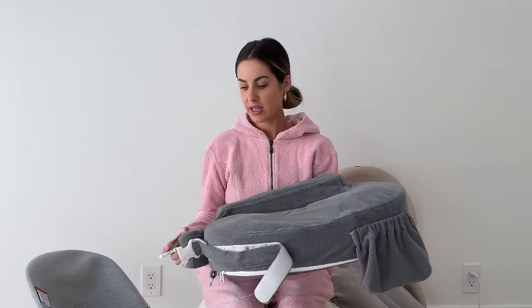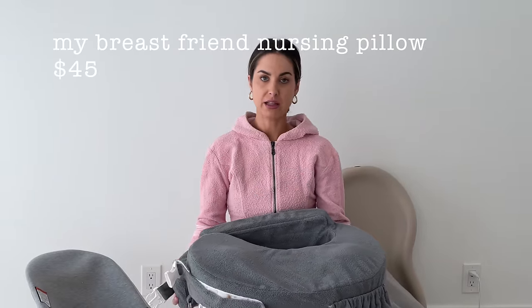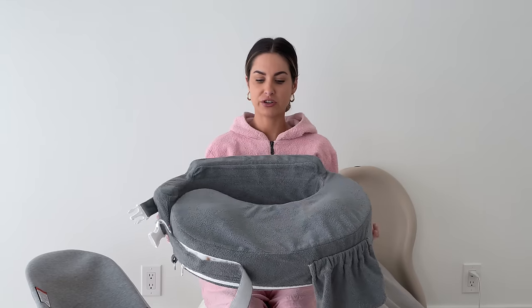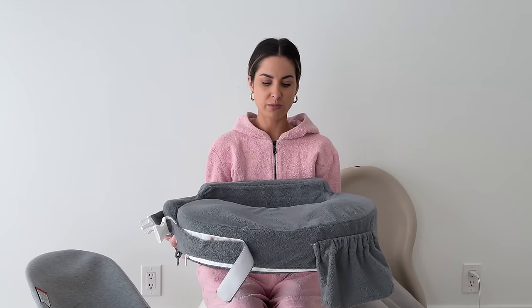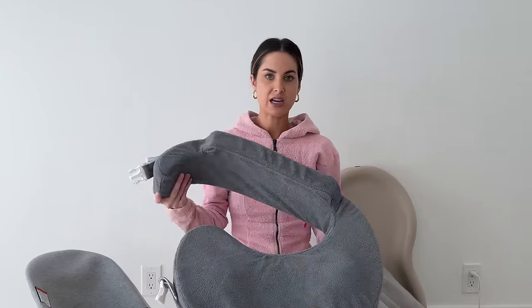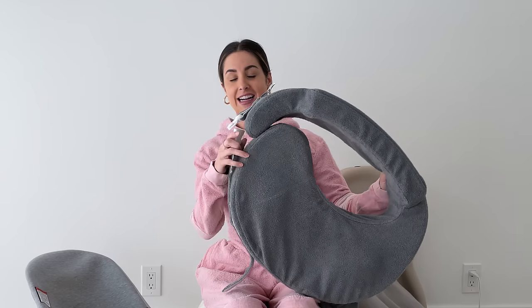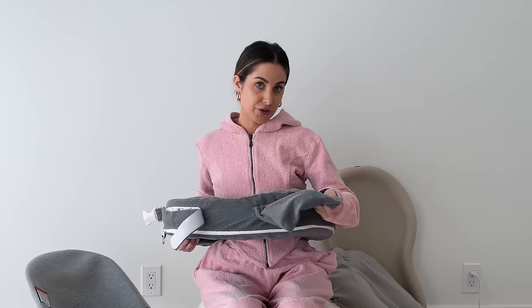What should we start with? Okay, let's start with this first. This is called the My Breast Friend Pillow. So this is very similar to a boppy nursing pillow. I'm sure you've seen a lot at Target and whatnot. This one I personally wanted because of this strap, I guess you could say, and it clips together. So you just wrap it around yourself, clip it in, and it's got a little handy dandy pocket if you want to put your phone or whatnot.